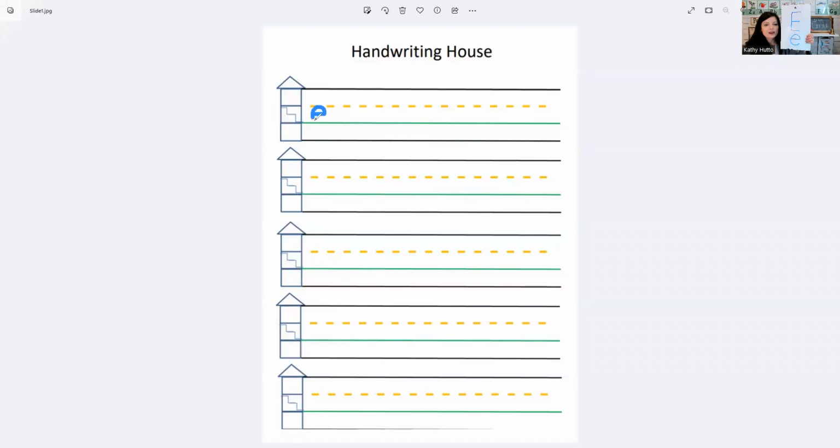Little E belongs downstairs, so find the stairs and put little E on that line.